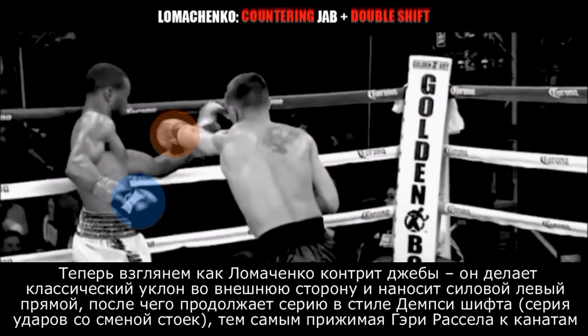So now we're going to take a look at how Lomachenko is able to counter off the jab and then perform a Jack Dempsey double shift. So the first thing is Lomachenko is going to slip the jab to the outside and counter with a straight left hand. And then Lomachenko is then going to proceed to perform the Jack Dempsey double shift, forcing Gary Russell back onto the ropes. Of course, this preserves his forward momentum with the punch.